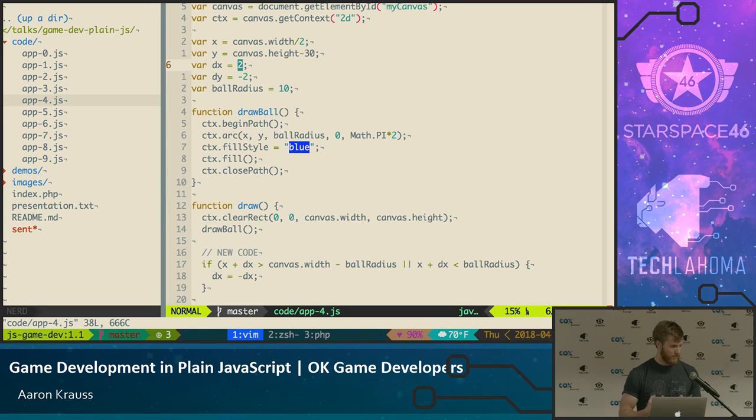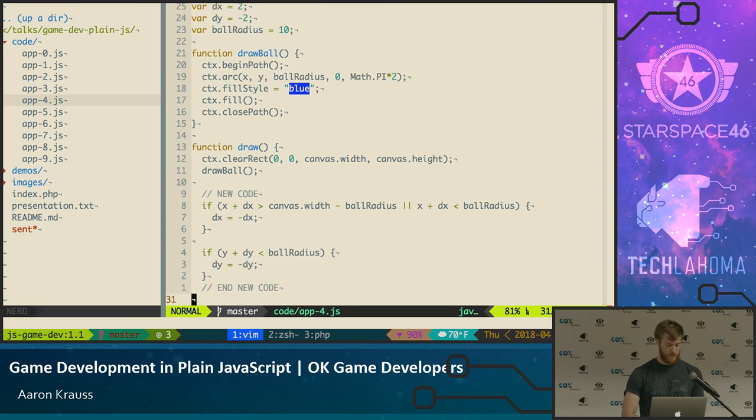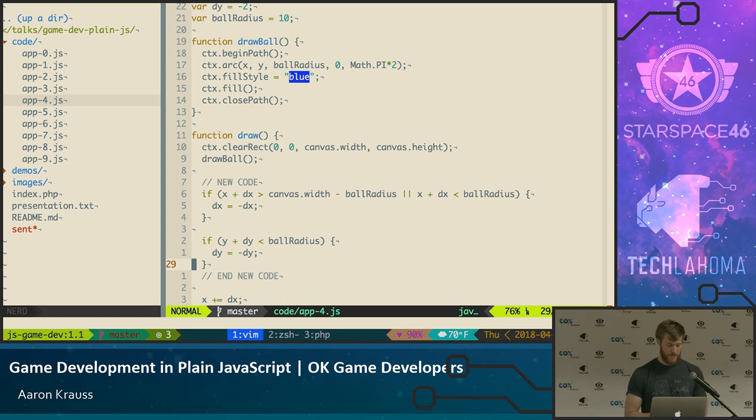I'm pretty excited about this, can you guys tell? All right, we're going to do collision detection now. We're at the top of the file. Now, this is really not too difficult at first. It may look a little bit messy, and game engines make this easier, but it's not too crazy yet.